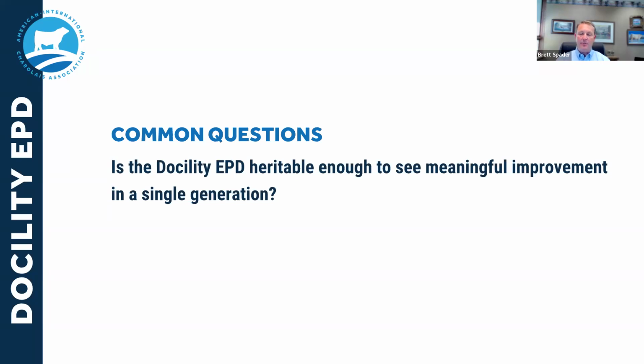Is the docility EPD heritable enough to see meaningful improvement in a single generation? A lot of times we think about EPDs almost in a surgical sense, and that's great. But we've also got to bear in mind that as we make genetic progress, the way we get there in the most efficient and effective way is to do it over multiple generations. But I thought this was a great question for you, Mark. What can one expect right out of the gate within a first generation of starting to select for this alongside all those other economically relevant traits?